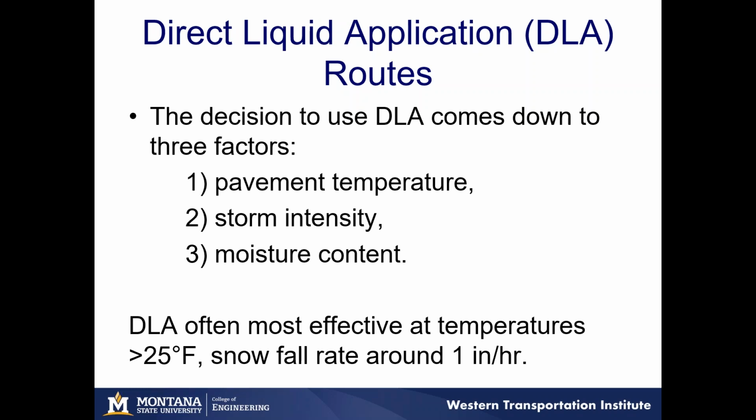For the folks in Canada and Norway, if you're on the line, I apologize. I don't provide Celsius in all of the slides, but we do in the report. So again, temperatures at or above 25 degrees Fahrenheit and a snowfall rate of around 1 inch per hour. So fairly warm and not a super high snowfall rate.